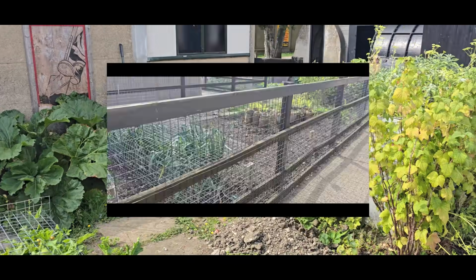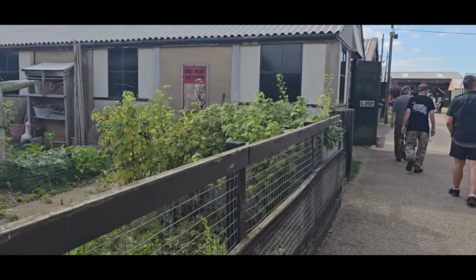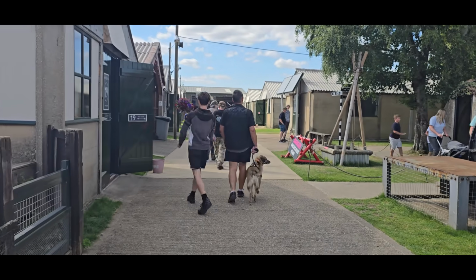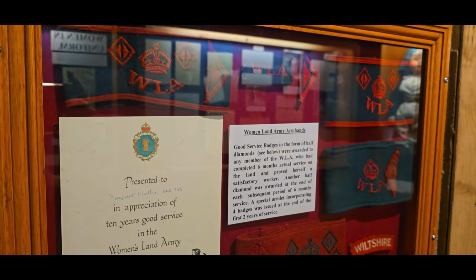Beyond vegetables, the Land Army produced wheat, barley and other grains to support bread and cereal production. With imported food in short supply due to enemy blockades, their efforts helped maintain the nation's food supply. It wasn't glamorous, but it was vital, and the war would have been lost without them.